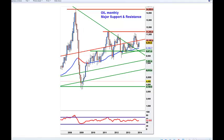We've had Libya come back on stream, we've had Iran come back on stream. There's been a lot of downward pressure on oil because there's plenty of it, basically. US citizens have finally started buying fuel efficient cars instead of gas guzzlers. US are now producing as much, if not more, as Saudi Arabia. So the supply demand says that in the short to medium term, it's got to stay weak.